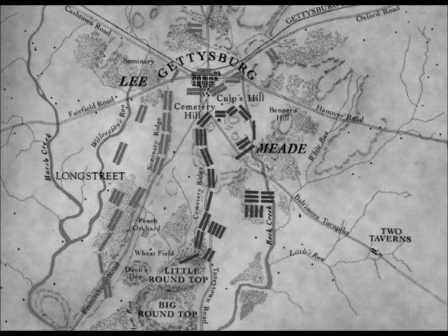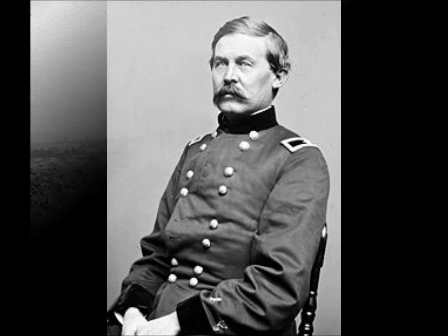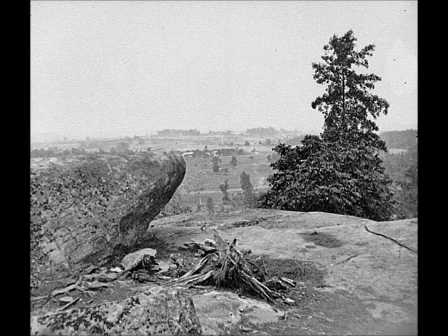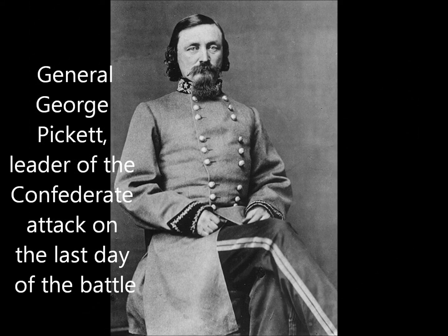A battle in which these tactics were used to give the Union the help necessary for a win was in Gettysburg. On the last day of the battle, the Union had the high ground. They also had a stone wall up on the ground that was a very helpful type of protection. Combined with the high ground, the Union was able to use defensive tactics while the Confederates were forced to attack.